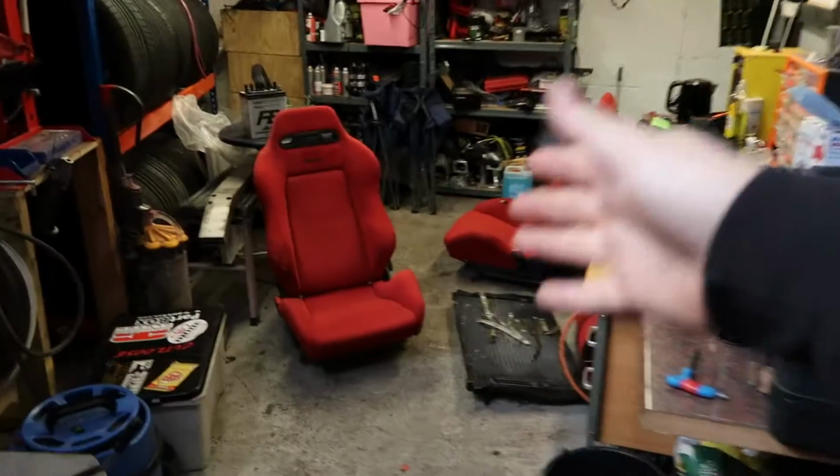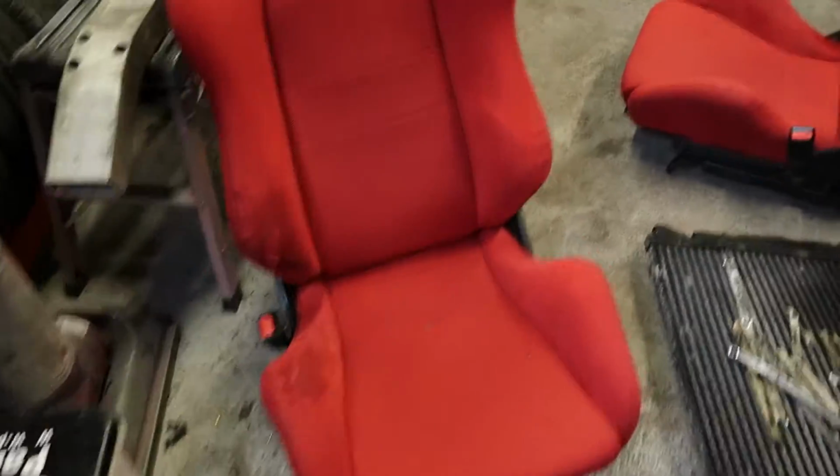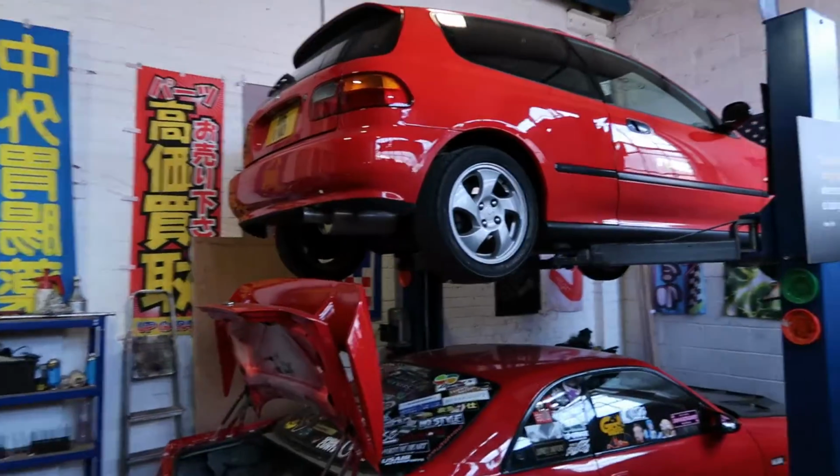I don't know what to do with these. They're rough. Look at it. Rough. And I feel like it's too rough for the Civic. But we'll see. We'll see.